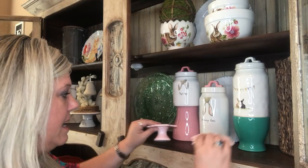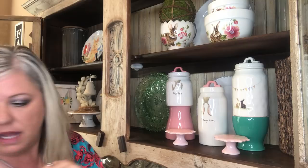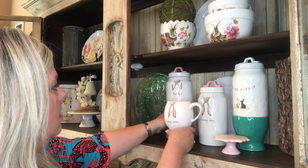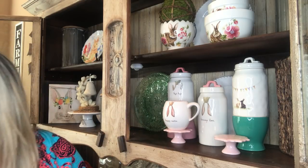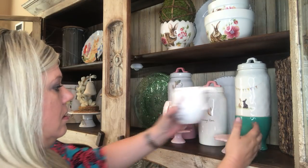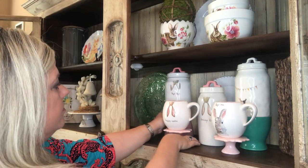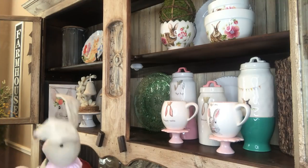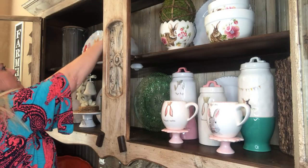Couple of these cupcake stands, and I'm going to set the coffee cups there on those. I've got to set it back far enough where this door will shut. Calling it a him, it's a her.